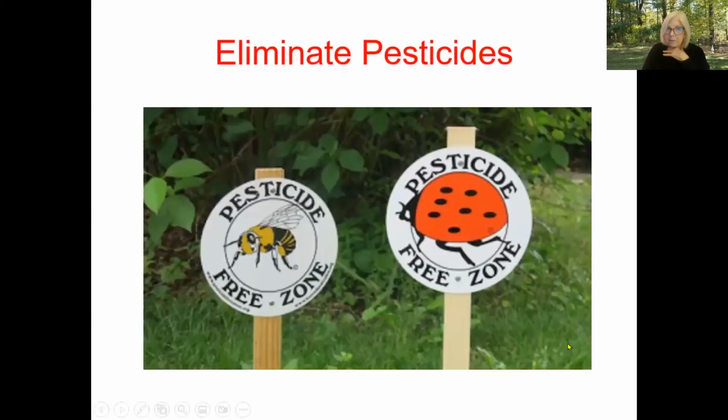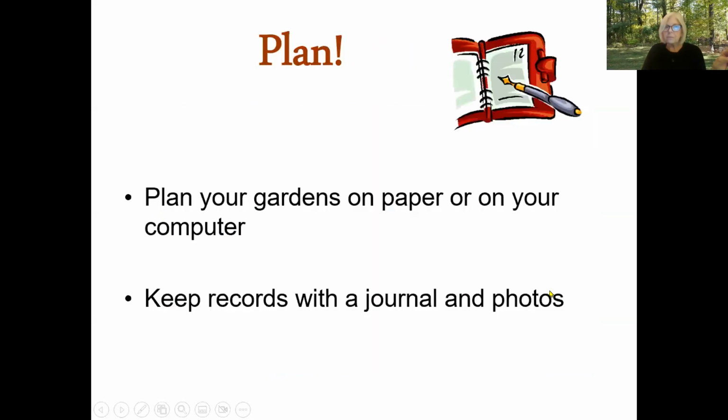Eliminate pesticides. And these are two of the many signs that you can buy. You should be an educator to your neighbors. So if you have a pesticide-free zone and are using no pesticides, that's something to advertise.